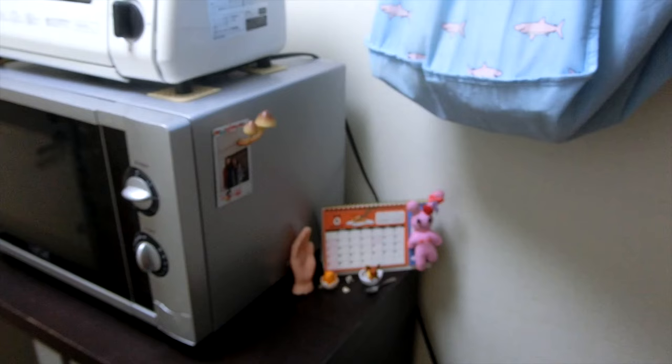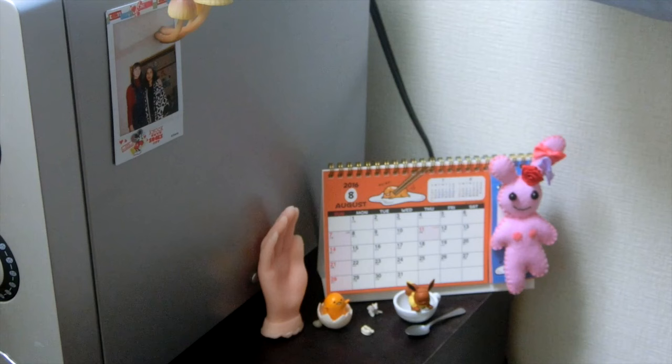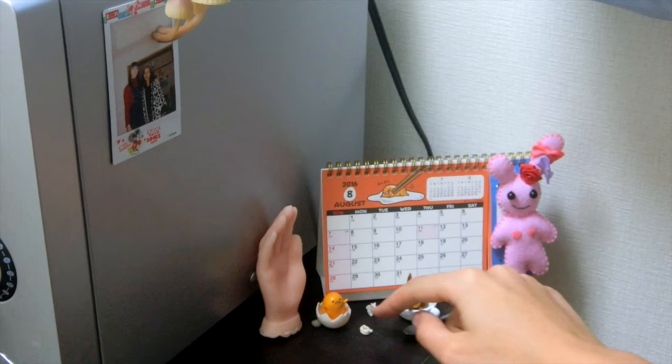And here is just random stuff. Got a picture of a friend there, my hand soap, which, if you've seen the first video, is still there. I dropped it once, but it hasn't cracked, which is great. And just little trinkets, like this tiny little Eevee. I don't think it'll focus, but it's an Eevee in a cup, which is very cute. A tiny spoon, a Gudetama, and this tiny little mouse. Look at this little mouse.